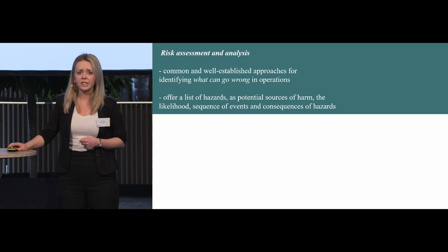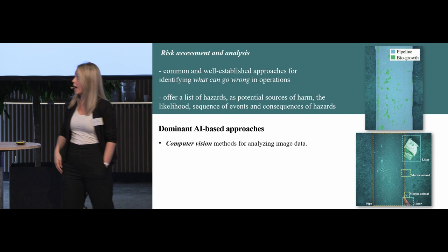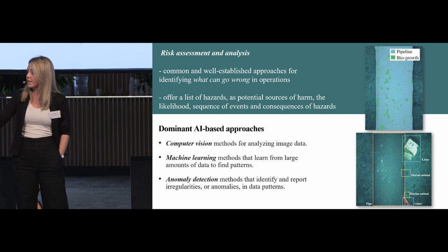But when it comes to the AI, some of the dominant approaches from the AI side are computer vision, for example, which are methods for analyzing image data. And here we see some examples of how that would look like, the image segmentation and the object detection next to the pipeline. We have machine learning, the methods that learn from large amounts of data in order to find patterns, and it can be sensor data. And we have something that I really love, it's anomaly detection.